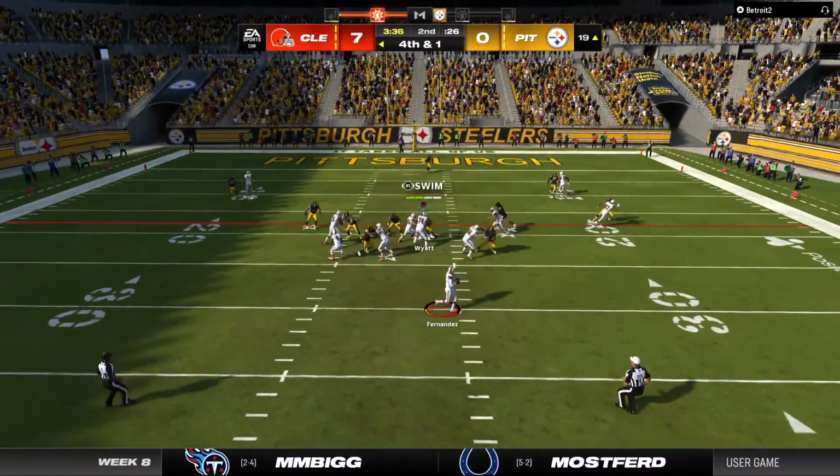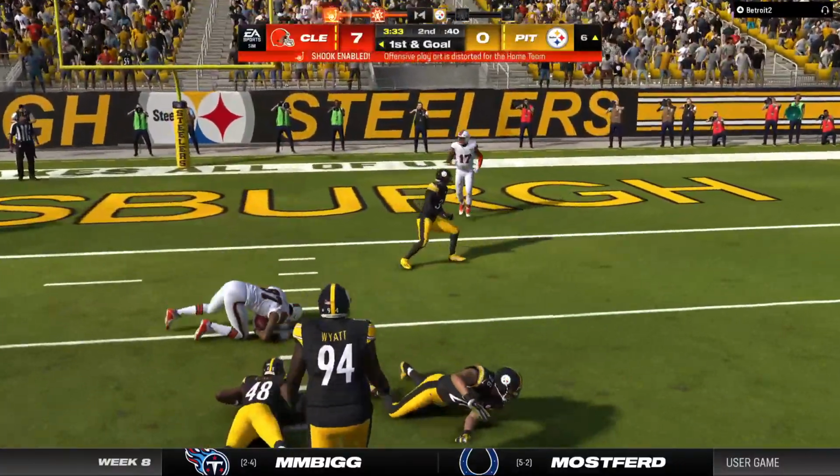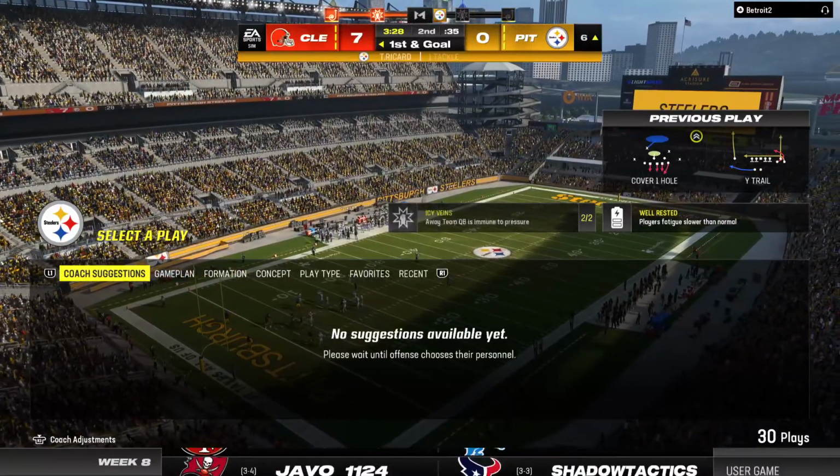On 4th down, Fernandez. Able to find the open man. That's complete. And the Browns are going to have 1st and goal as they try to finish off this drive with 6 points. At the 6-yard line.